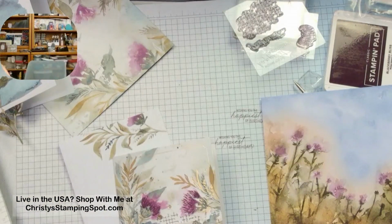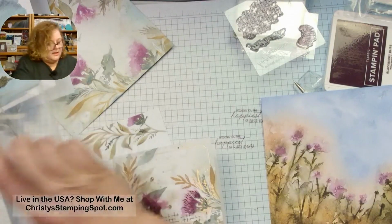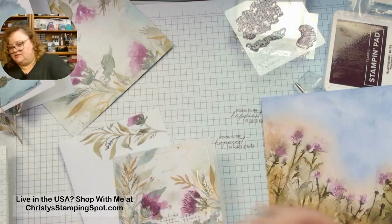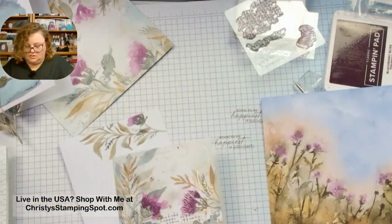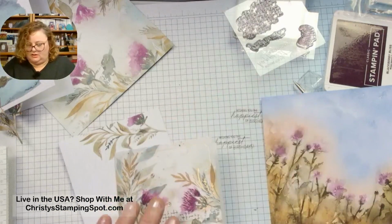Let's see, what does the stamp set look like? Oh, that would work. Let's do the stamp set, guys. I love it. So I'm going a little off script, but I can't help it. Okay, so my T-block. I'm only going to do the top piece, the part here.